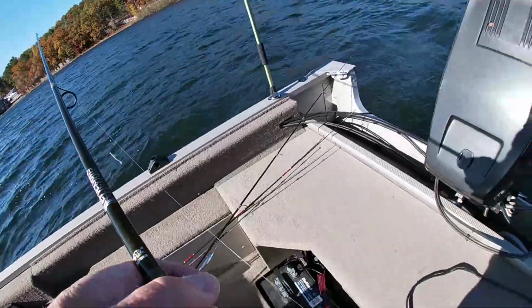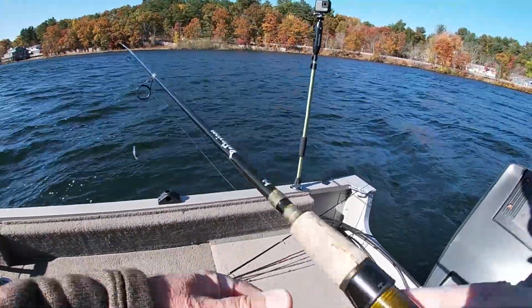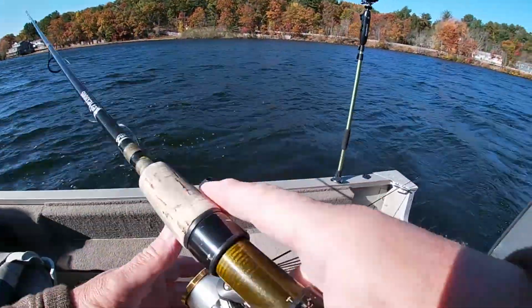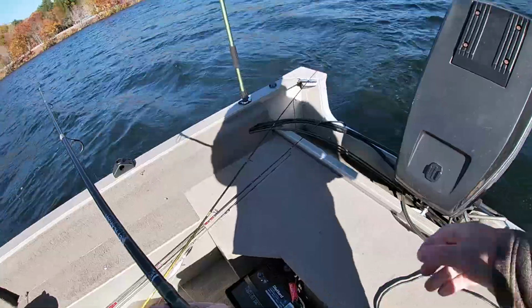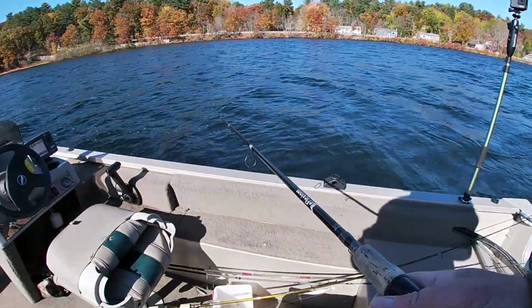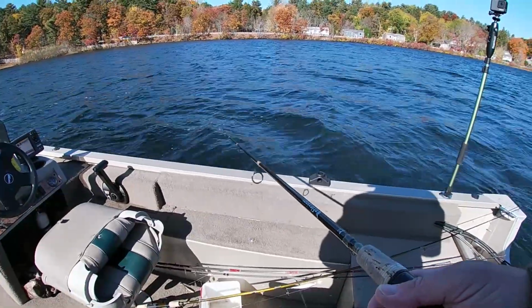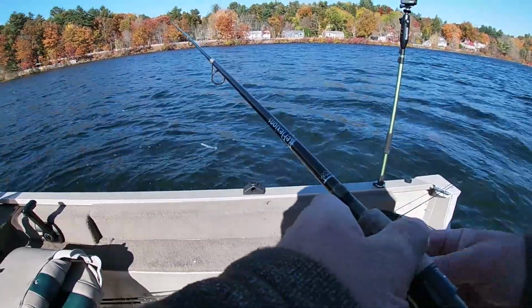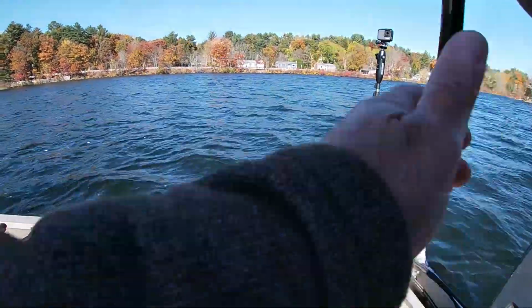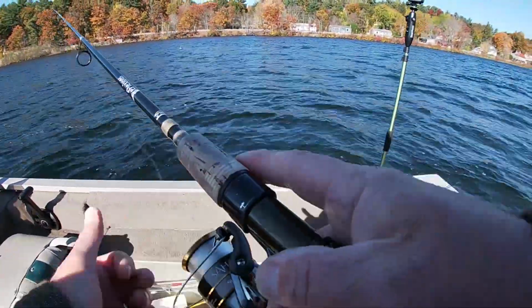Can't believe you can't even get one to chase. I guess if you could get one to chase, you know you could get one to bite. Seems like we're around them close. They don't want to jump. I guess they don't want to hit the boat, or we're just spooking them, I don't know.